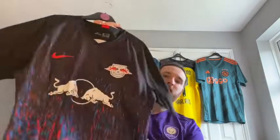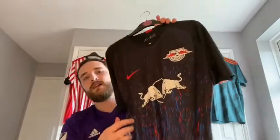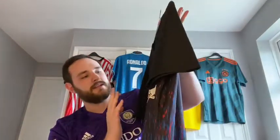Right, I'm going to show you all four of the replicas now, actually. And again, I'll try and show you what to look out for. So this is a Red Bull Leipzig, it's the Champions League shirt, basically, from this season. They wore this against Tottenham, I believe, at White Hart Lane. It's a size 2XL. Normally, if you are trying to keep an eye on what shirts are fake and what shirts are real, sizing does dictate a lot. If it's a double XL, look into it further.